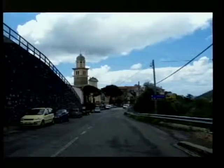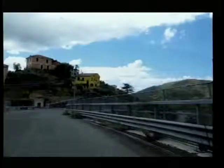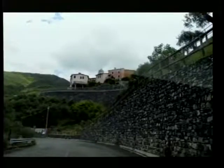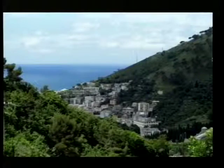And you come through some, you know, this is a local road. And I love riding through these local towns, and they're really beautiful, as you could see. We're still on, it's not the autostrada, but it is a main road with some very, very beautiful views. And this is the point where we get very close to the sea, and that's the Mediterranean over there in the distance. And one of the towns you pass is the town of Levanto. That's the town right there.